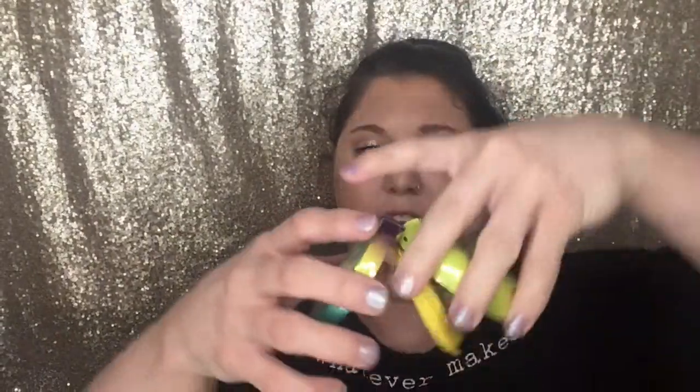But I don't know how you would ever use that weird spongy brush to put on a bronzer, and it's got a mirror down here, which I never use either. So I just feel like they could make it, you know, like this big. I just feel like it's a really big, bulky thing for this much product.